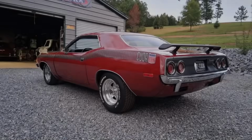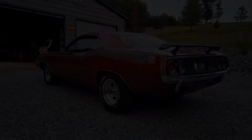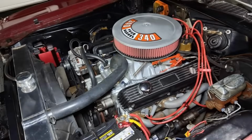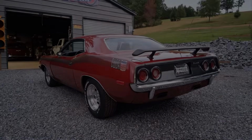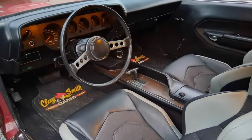Mechanically, the Cuda has received significant attention, and it shows in the way the car drives. The transmission rebuild ensures smooth, confident shifts under hard acceleration, while the 3.31 geared posi rear offers the right balance between low-end torque and highway cruising capability. The addition of aluminum heads enhances performance without sacrificing reliability, helping to unleash the full potential of the original 340 small block. The car rides on new Weld Pro Star wheels wrapped in fresh tires, giving it an aggressive and updated stance while improving traction and handling. This Cuda isn't just about raw power, it's been carefully built to handle the road with confidence.